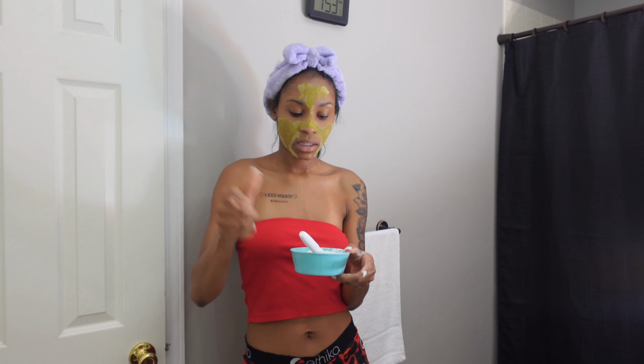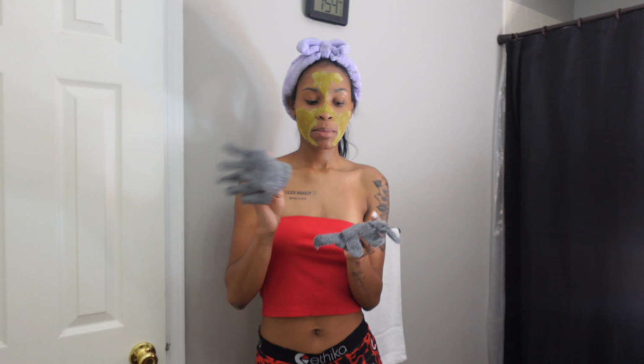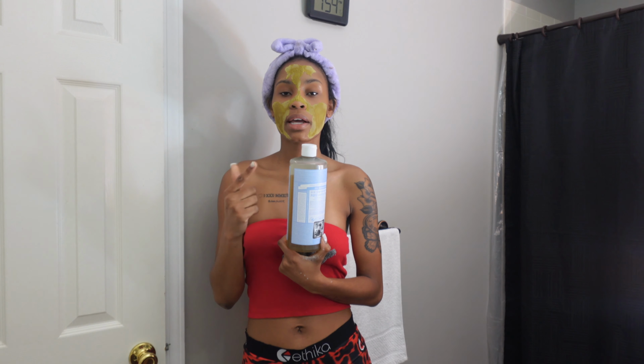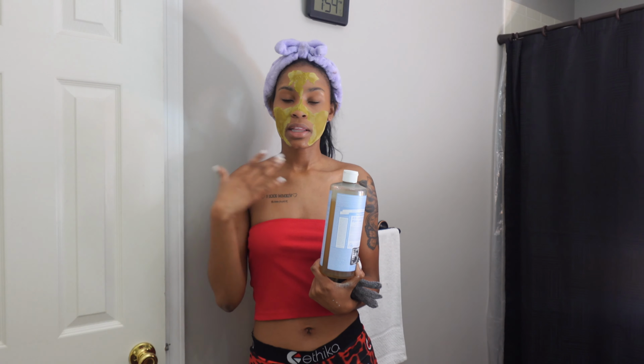And I use an exfoliating rag and a glove, and I'll scrub off all of the hair and the powder that comes with it. These are the gloves I'm talking about. I'll use this and I'll use some of the Dr. Bronner's. This is the unscented one. This is what I like to use as a base on my body in the shower. So I use this and wash it off. It's unscented, it cleans off everything, and then I'll go in with my scented products and stuff.